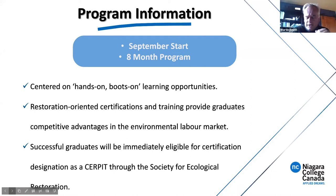For instance, I teach a course right now in hydrology. We spend an hour talking about drainage basins, flows, rain, precipitation, but the students all term have been working on measuring stream flows, rainfall, precipitation, and trying to put it all together using some hydrological modeling. So we're very practical in that sense.